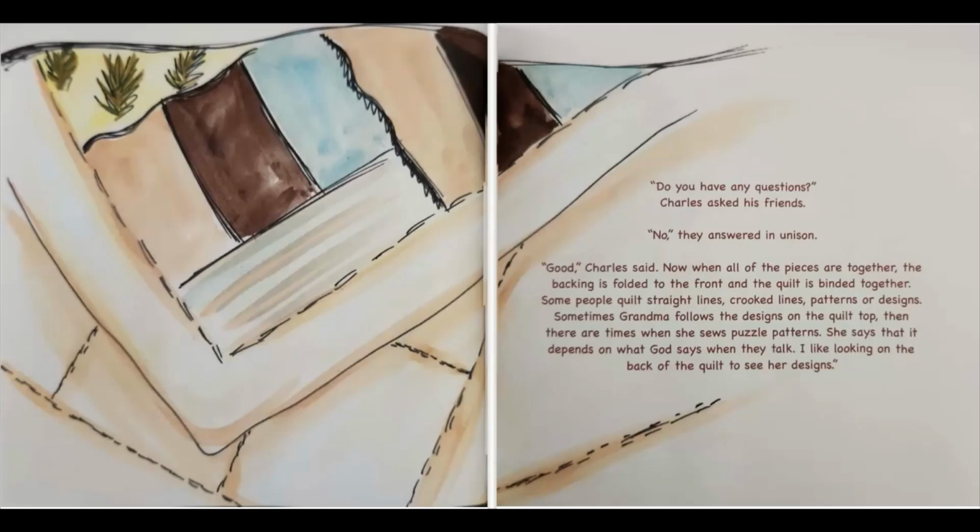Do you have any questions?" Charles asked his friends. "No," they answered in unison. "Good," Charles said. "Now, when all of the pieces are together, the backing is folded to the front and the quilt is binded together. Some people quilt straight lines, crooked lines, patterns, or designs. Sometimes Grandma follows the designs on the quilt top. Then there are times when she sews puzzle patterns. She says that it depends on what God says when they talk. I like looking on the back of the quilt to see her designs."